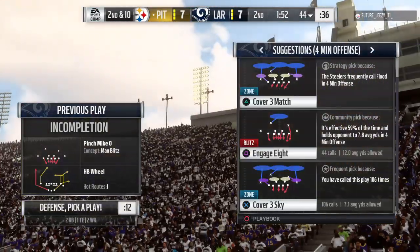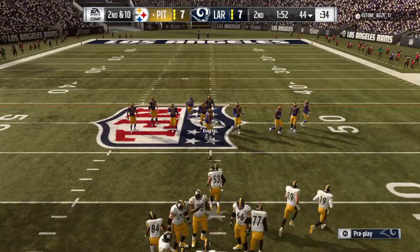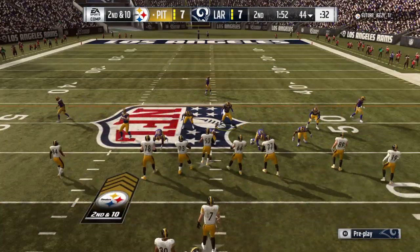Now here's a pass on first down that's knocked away and incomplete. After the incomplete pass, here now is 2nd and 10.